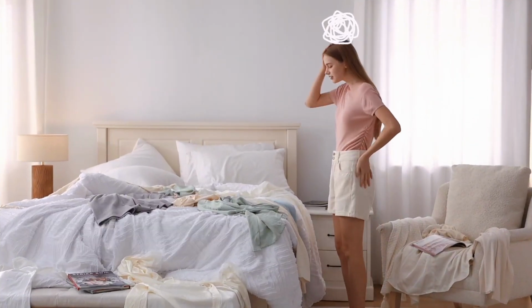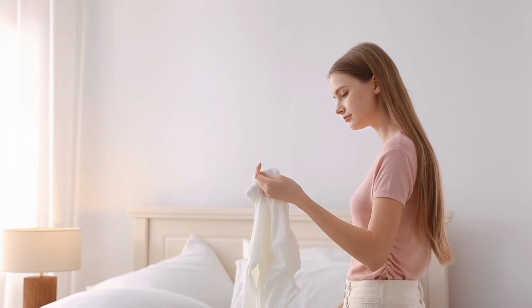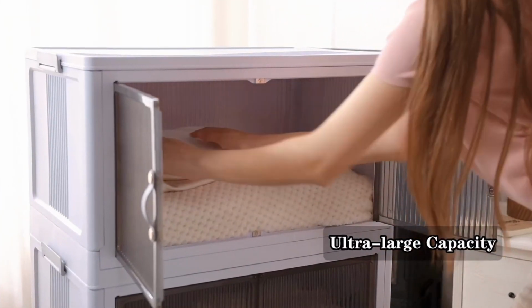And there you have it, simple home organization tips that will help you create a clutter-free and relaxing space.